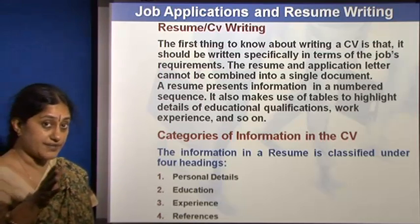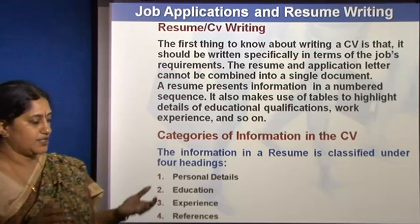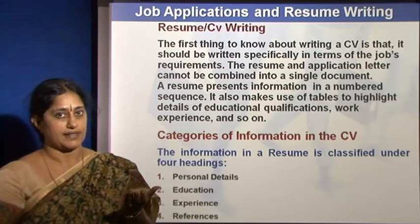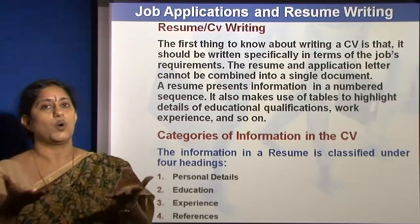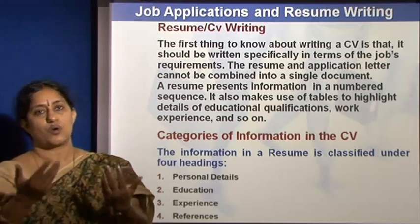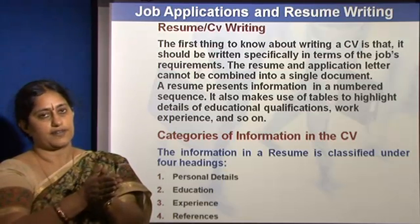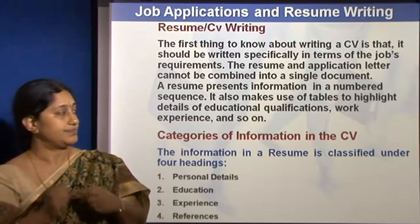Now comes the resume or CV writing. The job application is accompanied by the resume. So what does the resume contain? The job application requests the company to call the person for an interview. But to give credibility to that job application is the resume.